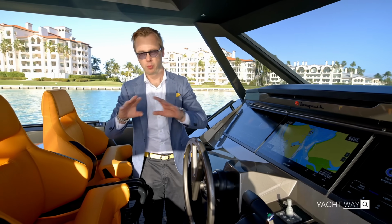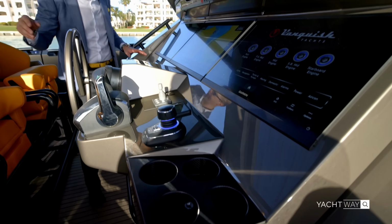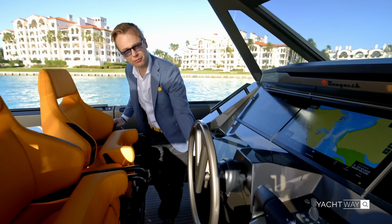Cup holders is not what this boat is lacking for sure. You have 4 cup holders right over here and 4 on the other side, as well as a cubby to keep your phone at.